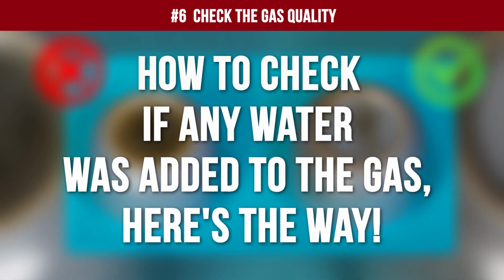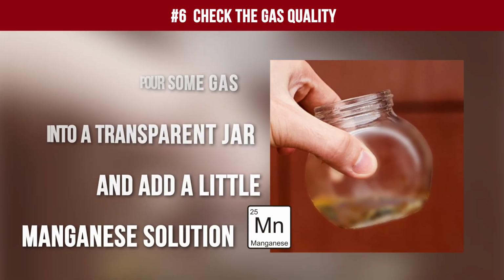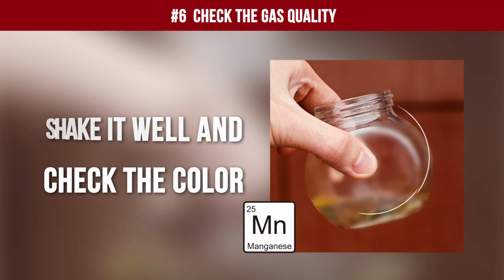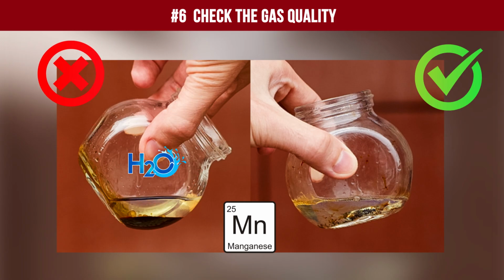If you were wondering how to check if any water was added to the gas, here's the way. Pour some gas into a transparent jar and add a little manganese solution. Shake it well and check the color. If the manganese crystals dissolved and the gas became purple or pink, yep, right, it means that water was added to it.